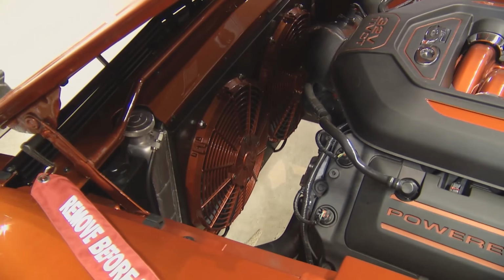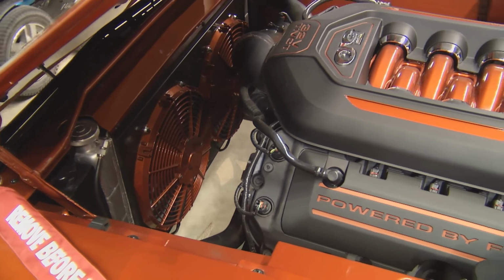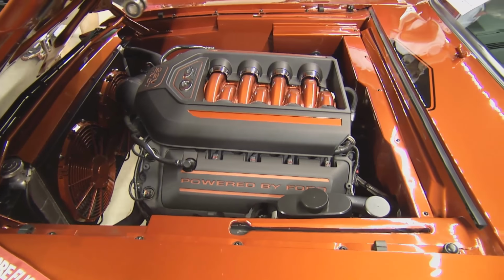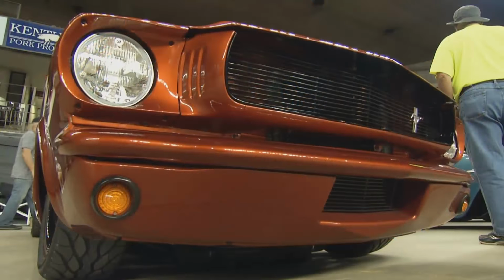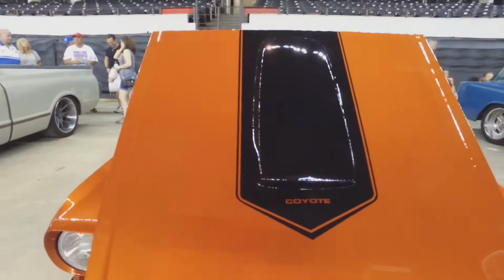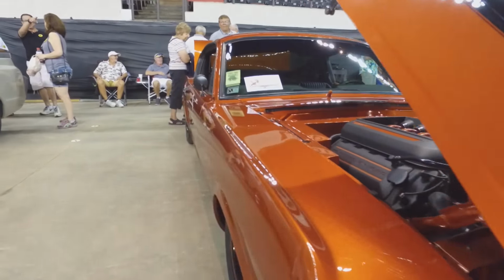We had to do a lot of fabrication on that to put the Coyote motor in it and the T56 transmission, and built a different suspension for the front and built a 4-link for the back, so I could get it down low. I like the Pro Touring cars where you get an old body and you put all the new technology into them, so you can get in them.